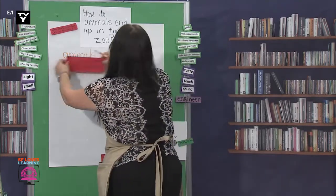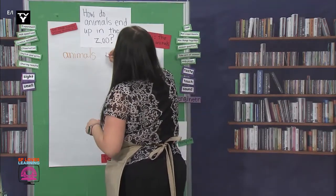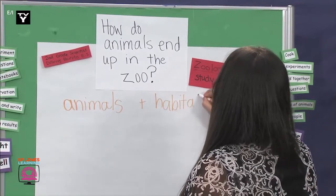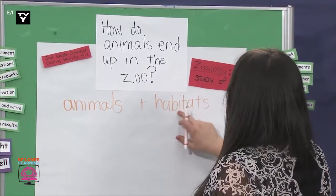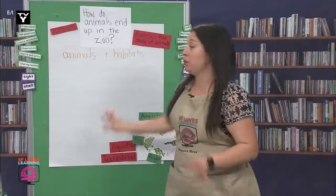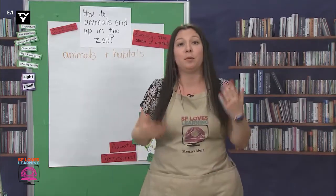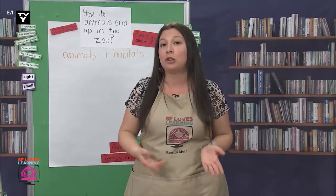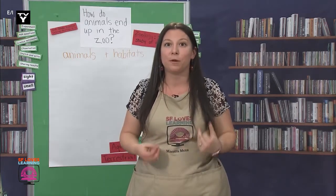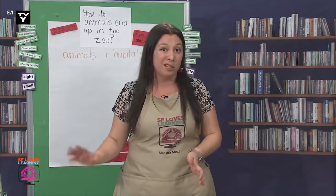So at zoos, I'm gonna put this up here. There's animals and habitats. Okay, so these two things are the most essential to a zoo. You need animals and a place for them to live where they can get their needs met. Habitats have to meet living beings' needs in order for it to survive and thrive. But zoos didn't really start off the way that we see them now.